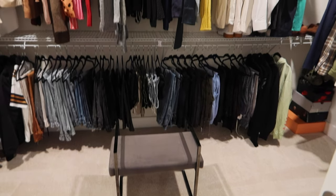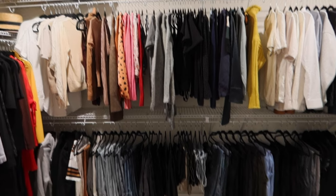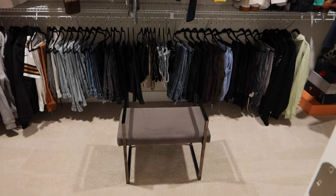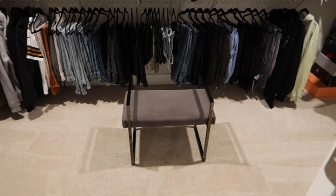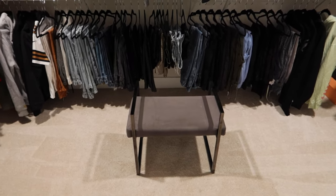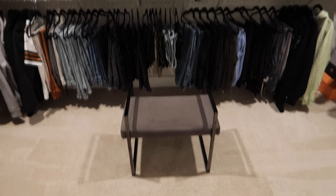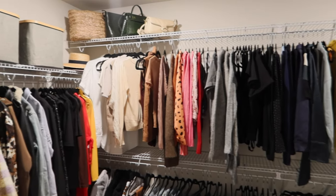That's just an old stool that we keep there to sit down sometimes when we try and decide what we want to wear. But eventually when we build this out, that's not gonna be there. Maybe temporarily I'll even find a bigger cushion or ottoman that we can use instead of that, just until we do build this out. But I'm really loving it so far.